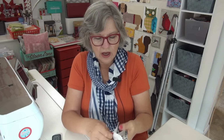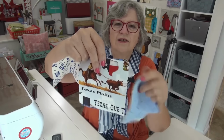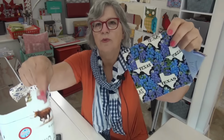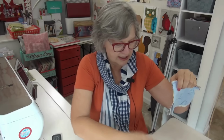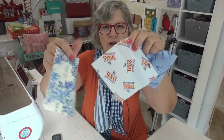Okay, what do we have? We have from Holly in Texas, and she sent a bunch of squares. So I've got some Texas squares, some new squares, and she even wrote to me on a piece of fabric. Texas, Texas. We've got some bluebonnets, right? Correct me, Texas people. So Texas in a couple of colors. There we go. Texas all the way.